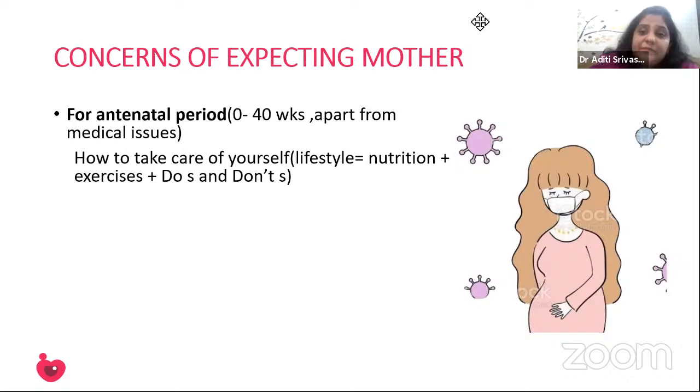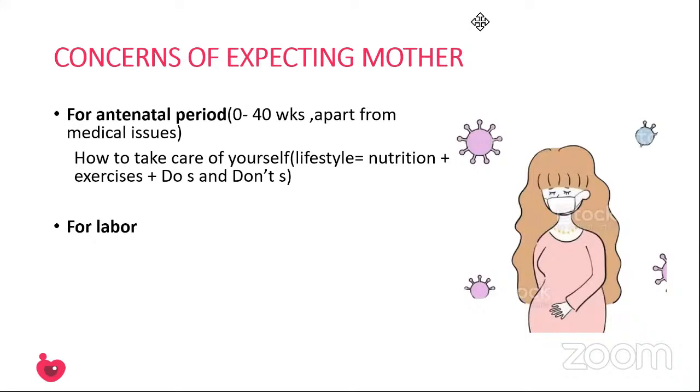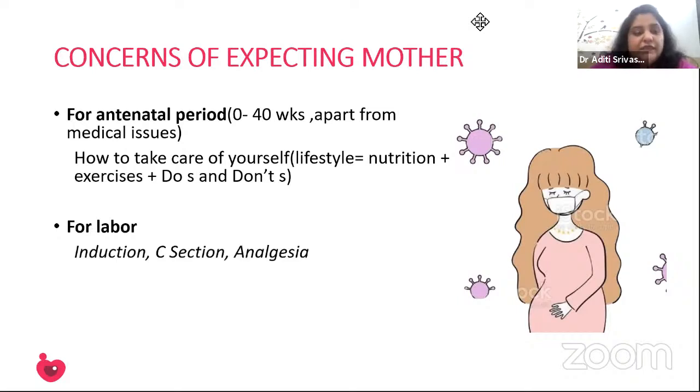In labor time also, many mothers have this confusion and doubts, like if they are suspecting COVID when they are about to get delivered or going for delivery, should they go for cesarean, or how should things progress. Also in the postpartum period, they have doubts that if we have COVID, should we breastfeed the baby or not, and how to prevent the baby from getting infection. So all these aspects we are going to cover in today's presentation.